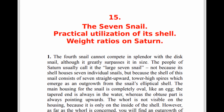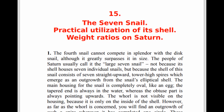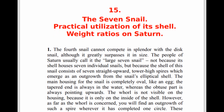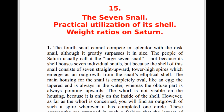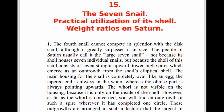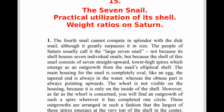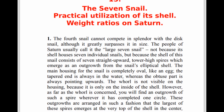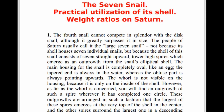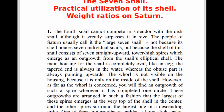The fourth snail cannot compete in splendour with the disk snail, although it greatly surpasses it in size. The people of Saturn usually call it the large seven snail, not because its shell houses 7 individual snails, but because the shell of this snail consists of 7 straight upward, tower-high spires, which emerge as an outgrowth from the snail's elliptical shell.